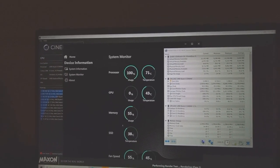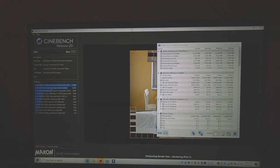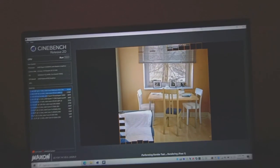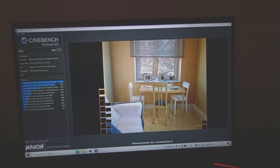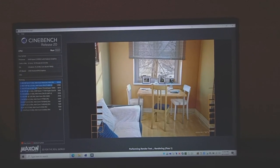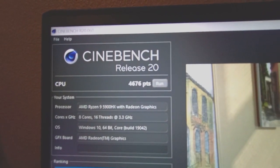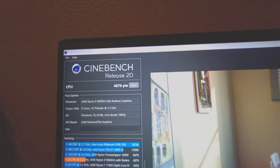And let's swap over to Cinebench now that we've determined that it's holding steady in the 70s. Let me get HWiNFO out of the way. Wow, that's pretty fast. That's just an 8-core, wow. And that's moving pretty fast, I'm not gonna lie. We'll see what the score is. 4,676 stock. That is impressive, and it only hit about 71 degrees.